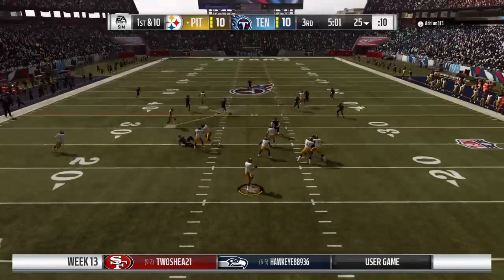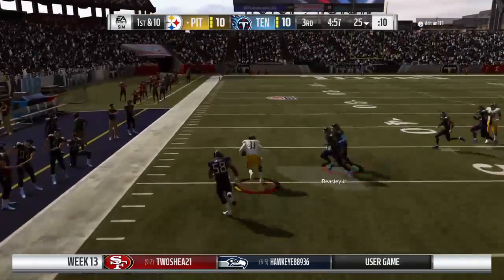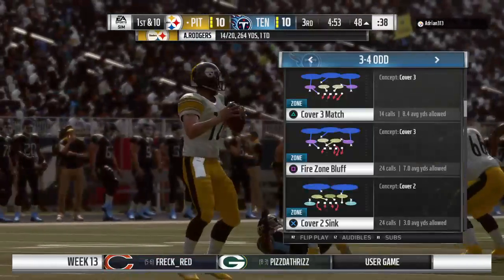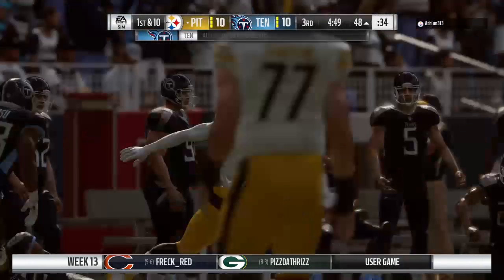They go play action here on first down. It's complete to Parker, left side. And he'll be taken down, but not before they work it across midfield. A very solid gain of 27.